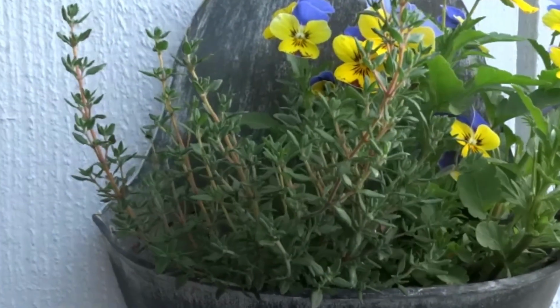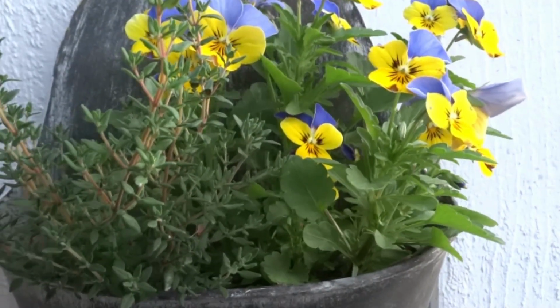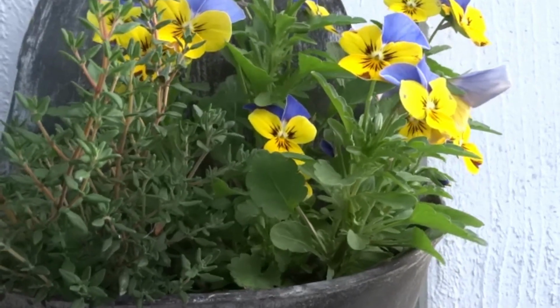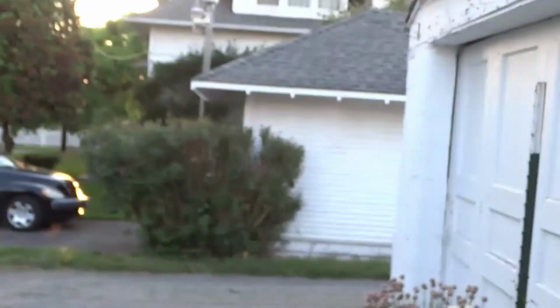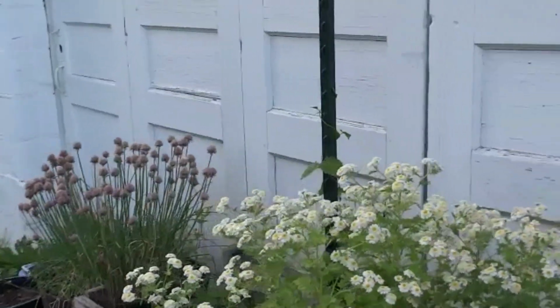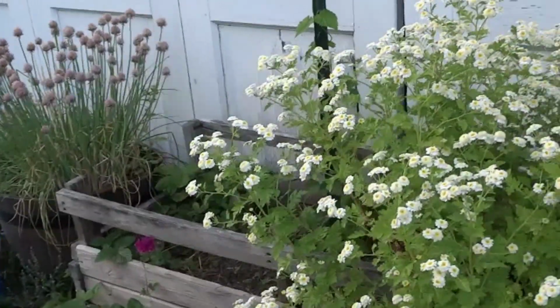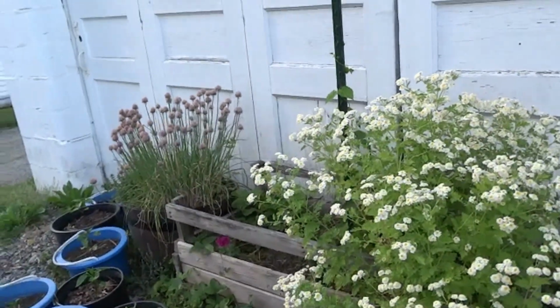Here I've put up lots of little garden moments like this. It's really made me happy this whole year to just have lots of these little spaces. Oh yeah, let's look at the front of the house. Okay, so this is the front. There we go. This is the front of our garage.